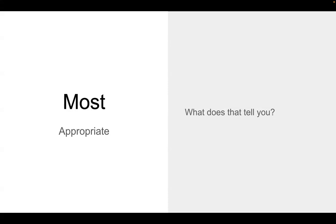What should that tell you, or what should you think of as you're reading the scenario? They're looking for the best one, because in the answer choices, there'll be some that are going to be the ones that we could answer, but we're looking for the best, for the most appropriate. Right. Exactly.